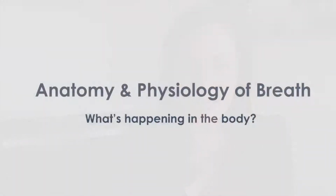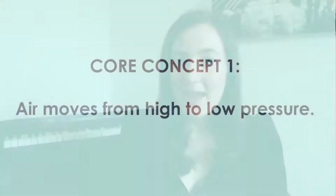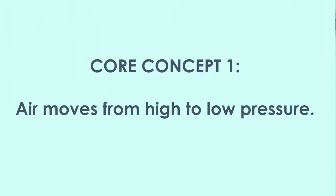Now, let's get into the core concepts of respiratory anatomy and physiology, aka what's happening in the body when you breathe. The first core concept is that air moves from areas of high pressure to areas of low pressure. And what this means in terms of breathing is that when we breathe in, we create more space in the body for that air to come in, so the pressure in the lungs drops. So now the pressure in the lungs is lower than the pressure of the outside world. So naturally, air from the outside world flows into the lungs, so we inhale to balance that pressure.